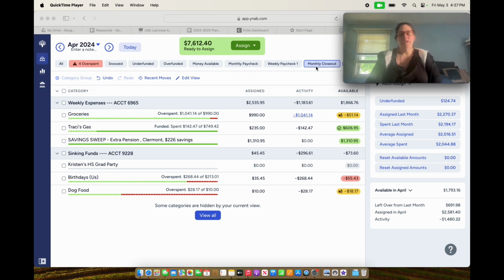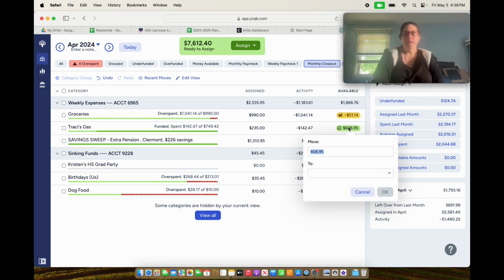So here we are on the monthly closeouts view, and that's a customized view. You can create your own views and pick the categories that you want in them. So just to keep it simple, I have a lot of categories. It would be kind of overwhelming to view them all at once. So basically we are over in groceries by $51.14. And I'm going to use some of our gas money to actually cover that.